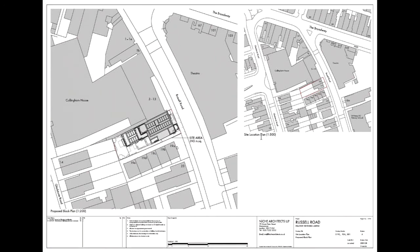We read with interest the design and access statement from Niche Architects, which includes a constraint that the scale and massing of neighbouring properties should be considered, and that overlooking will need to be carefully considered. We do not believe these proposals do that. The proposed development is far too high compared to other residential buildings and commercial buildings in the street.